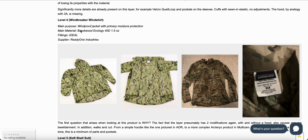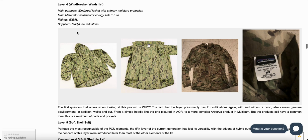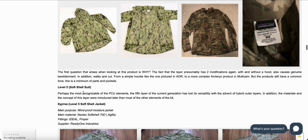So if we're looking at the windbreaker, the wind shirt, we'll see the windproof jacket with primary moisture protection. They will start to remove these excess layers that build up on the neck, and they'll streamline them more. So you'll see the printed ones more often. People are asking why, with or without the hood. There's different ones that have the hood or don't have the hood. It all depends on which one you get. Some do, some don't, some have pockets, some don't.